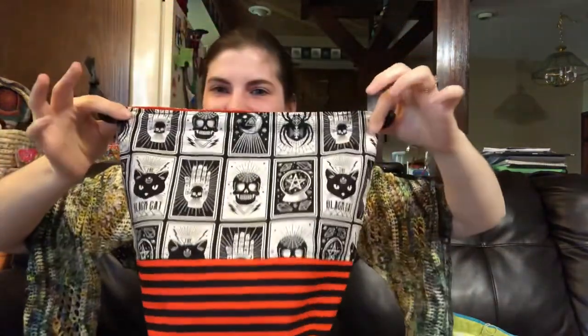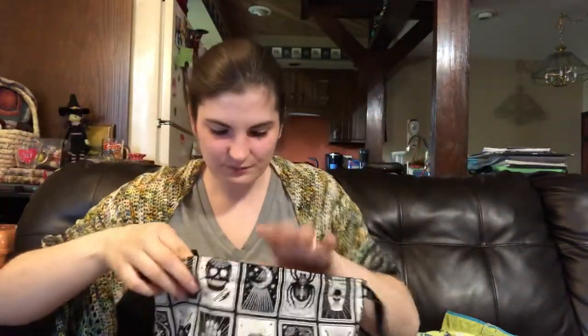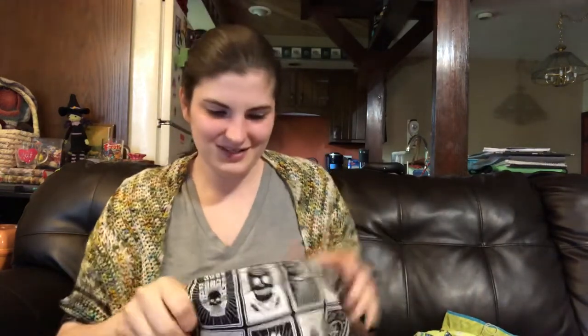It's her medium size, and it has 4 huge pockets inside to stuff whatever you want. And it has this beautiful drawstring, and it's the perfect size.